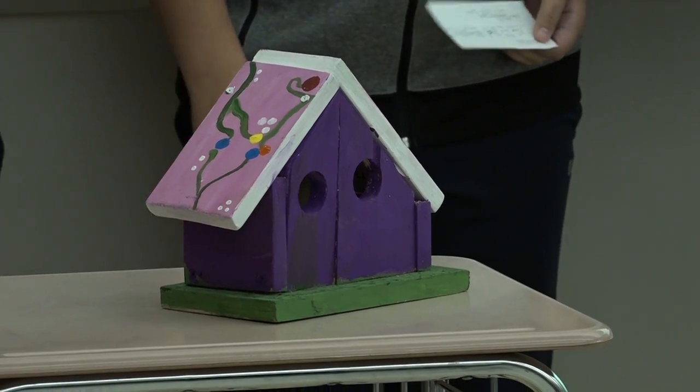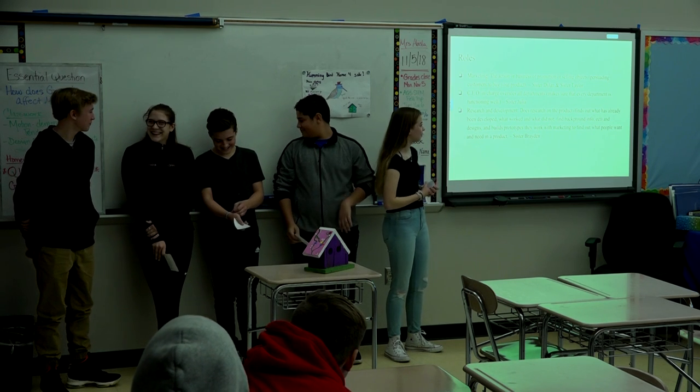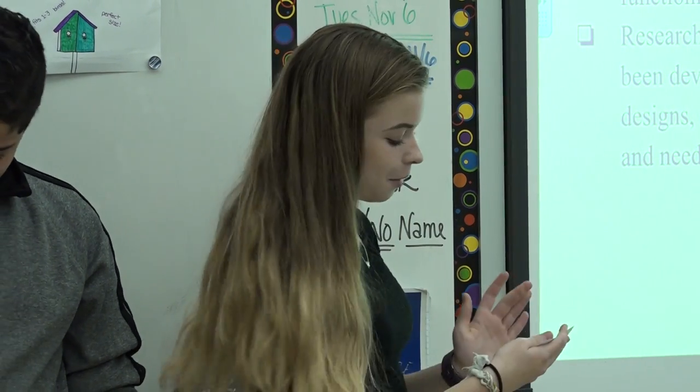Our roles: marketing, which is the action or business of promotion, is done by Sister Dylan and Sister Taylor. The CEO, who is in charge of all the departments, is Sister Julia. Research and development, which is when you do the research and build the prototype, is done by Sister Braden.